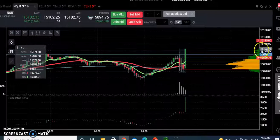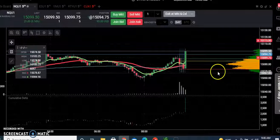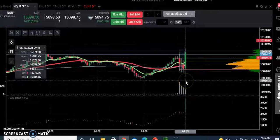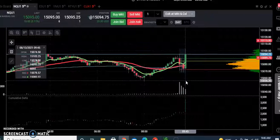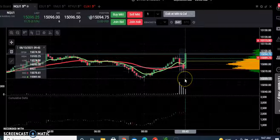There is a psychological barrier at the 100 level, just so you know that. Now that it is, usually I move my stop up when I've hit 100 points or $100, and probably, well, I'm already where I got in, so I'm just going to hold. I've got a $100 stop loss in there, so we'll see if it can continue on up.